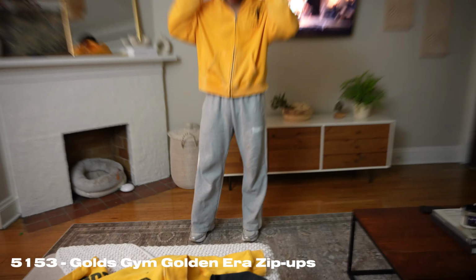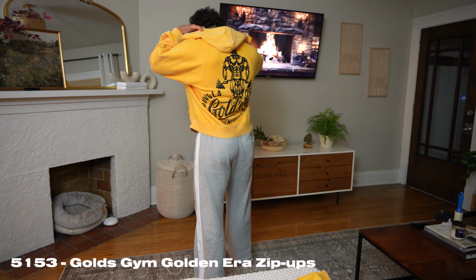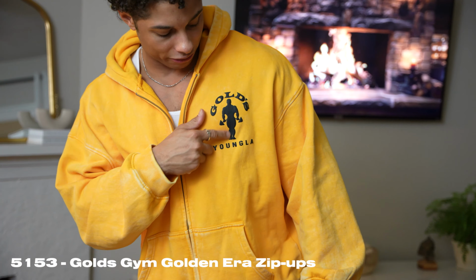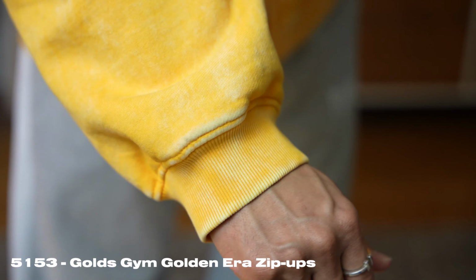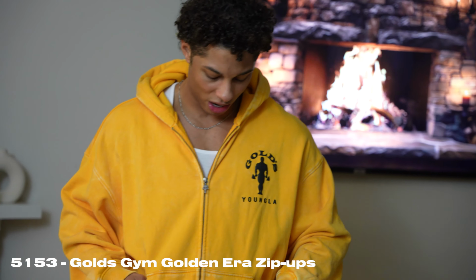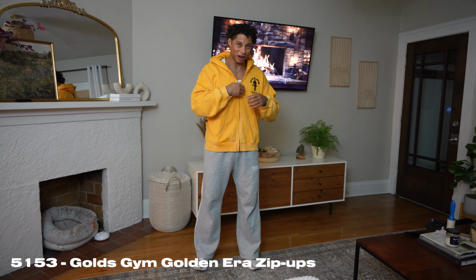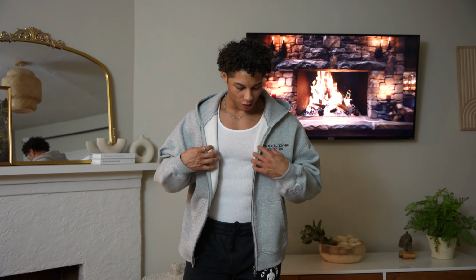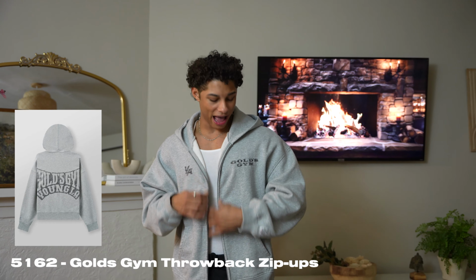This is very just cool, classic, feeling kind of retro fit, you know, great back graphics as well. The GoldGym logo in the front, and you got like a faded dye or faded wash on the hoodie itself. It's one of my favorite items from the GoldGym collection as well. I personally love zip-ups because, again, curly hair keeps the curls in check while I'm pulling them off to go to the gym. So for this next one, I've thrown back on the GoldGym bodybuilding shorts, and I've got on the throwback zip-ups as well.